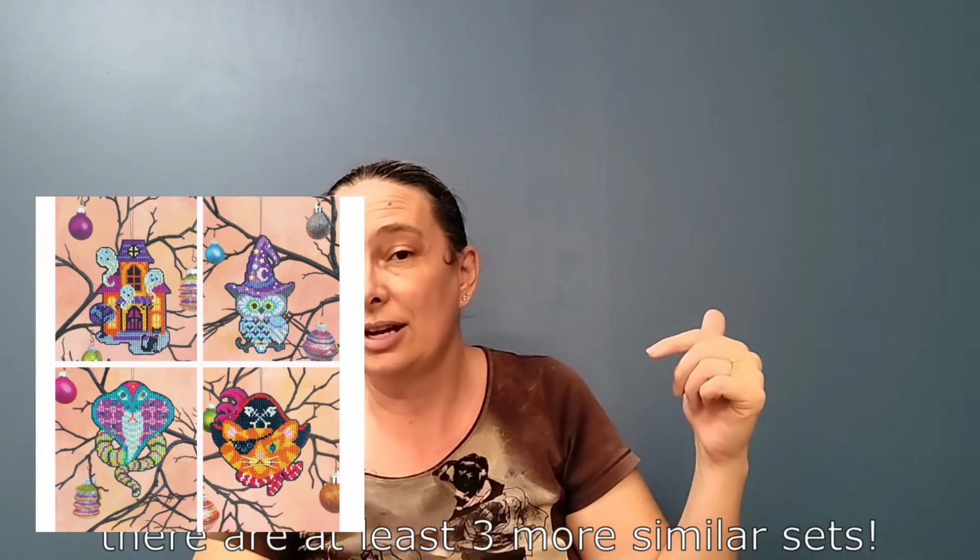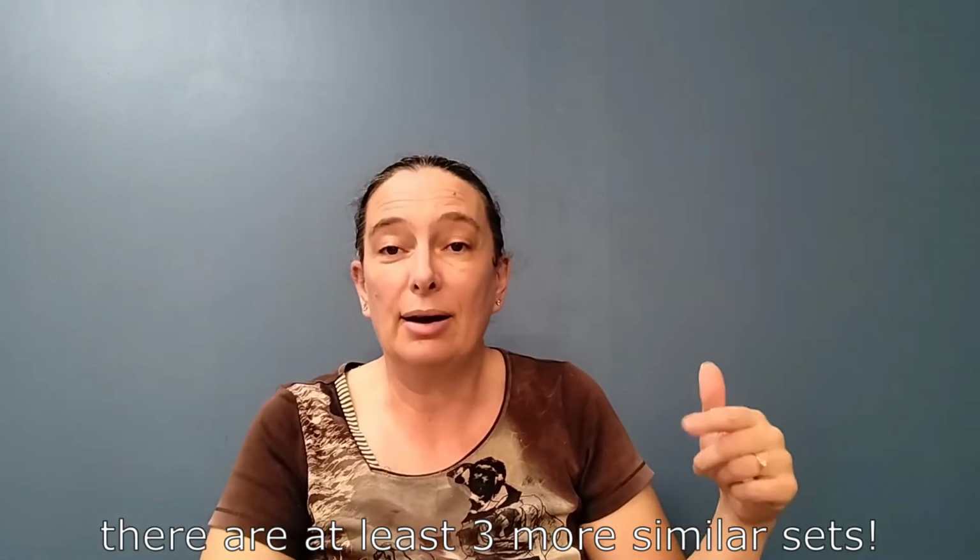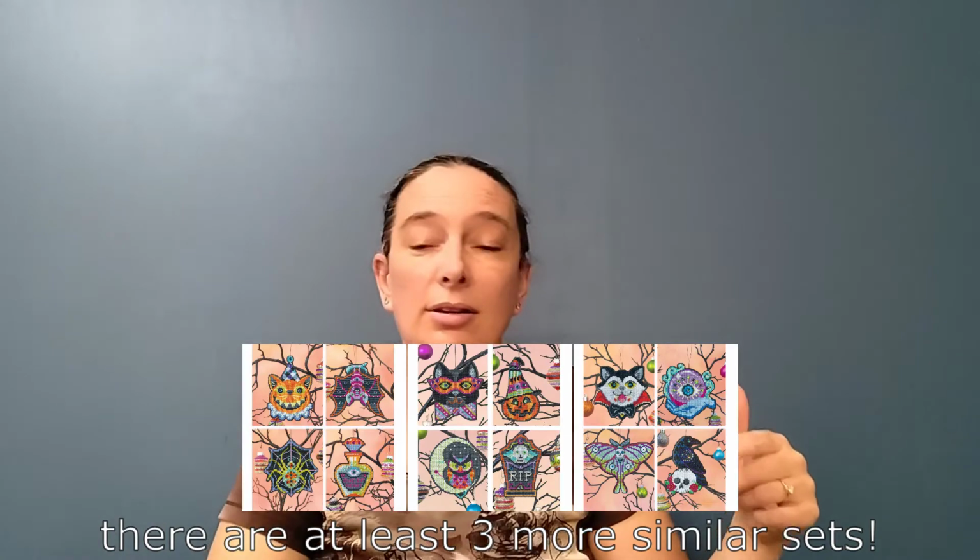Well, I found some really cute patterns from Satsuma Street. I will have to put in a photo because I think the only pictures I have are the actual chart. So I bought the 4 that I'll put on screen. There are actually at least 2 more sets in a similar vein, which I will probably end up buying and stitching some of them as well. But I figured 4 was enough to get started. And I have started and almost finished the little owl.